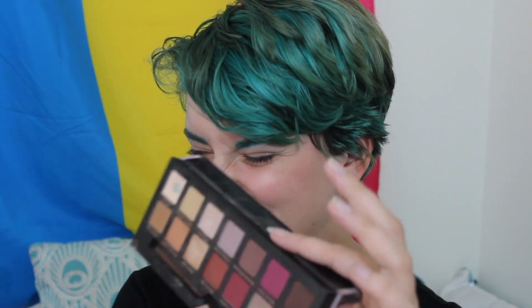So this is going to be a very interesting look because I don't necessarily always use these shades together, especially not the top one, because I don't know why. I just don't really go for the mauve shades in this palette. I don't know, so this is going to be an interesting color palette to work with. So let me just prime my eyes and I'll come up with something.